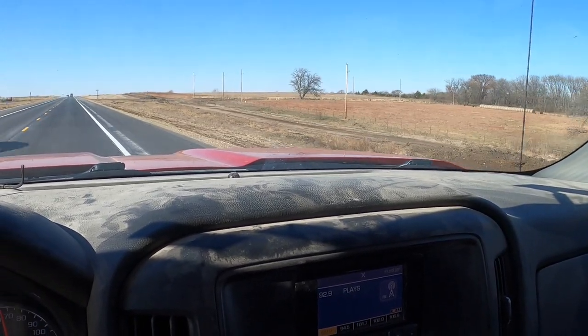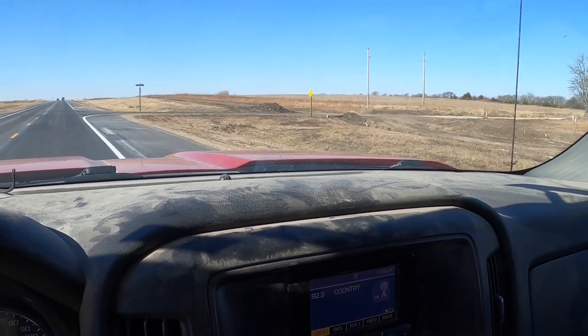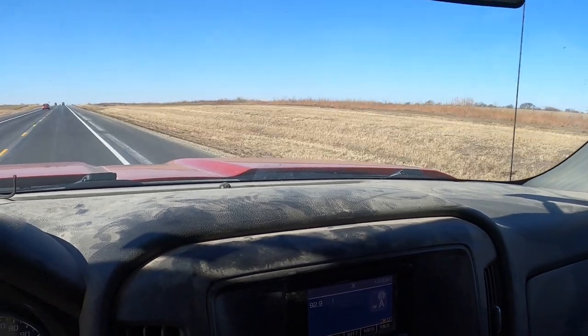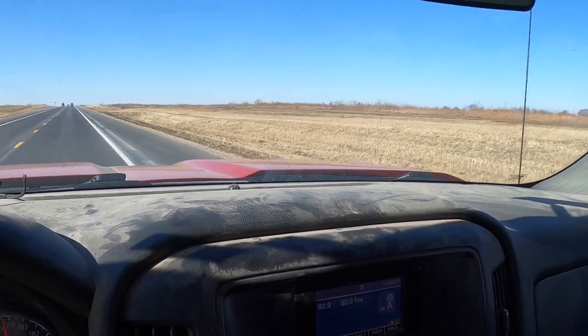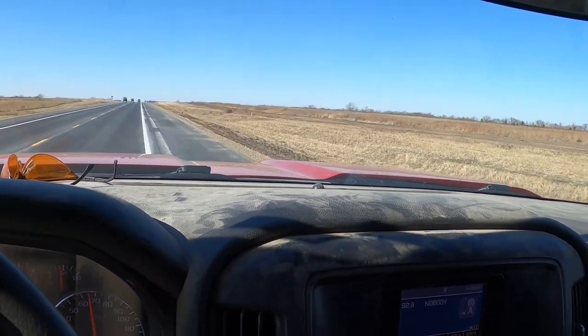So here's one side of the pasture, and we're going to turn up the next road. They took out a bunch of trees and stuff here, so it's kind of hard to really pay that much attention. I'll have to see how many trees are left where we're going to turn up here. Oh, we got a tractor on the shoulder, so we're going to get over.